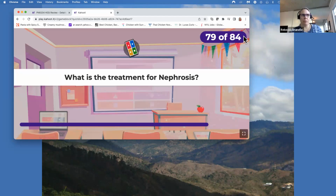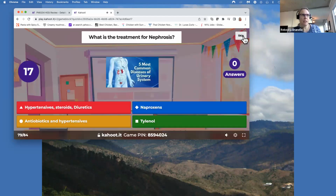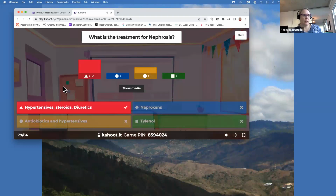What is the treatment for nephrosis? This is speaking about your kidney. Antihypertensives, steroids, diuretics, antibiotics, naproxen or Tylenol. This one's a little bit tricky. I should have pointed out antihypertensive. She's saying antihypertensive, steroids. We talked about nephrotic syndrome. So the mainstay is really steroids. But if they get hypertensive, you would give them an antihypertensive and also diuretics to help move fluid off.